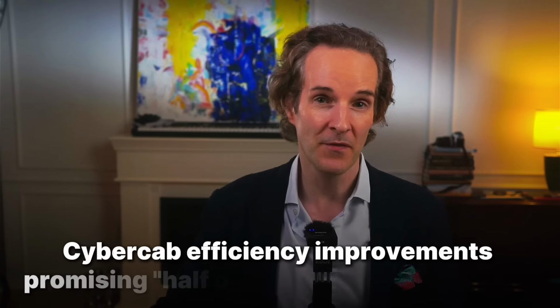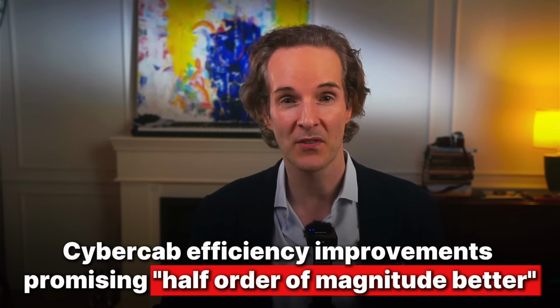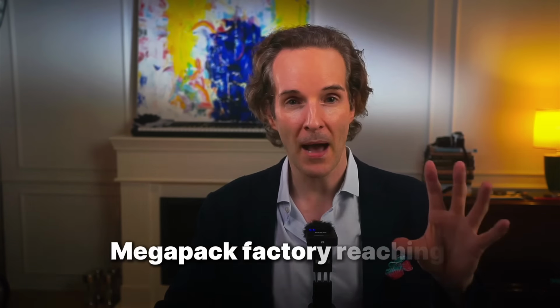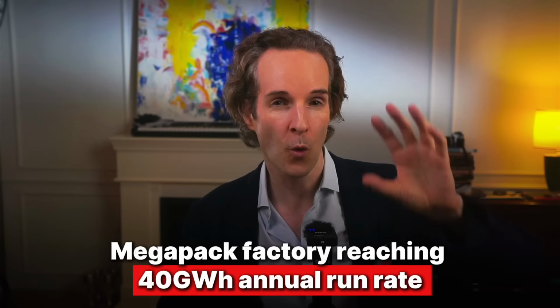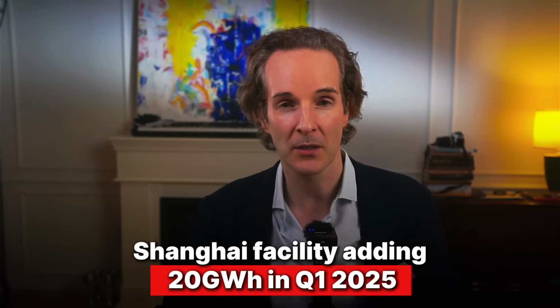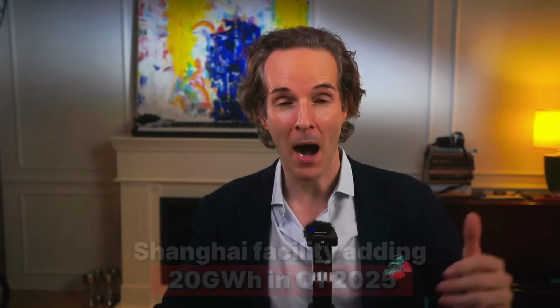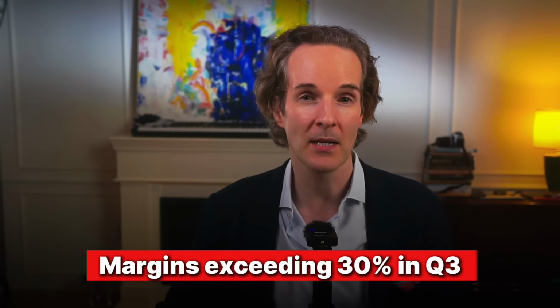The Cybercap efficiency improvements are promising a half order of magnitude better than what we've seen. And the energy division is absolutely crushing it. Megapack factory reaching 40 gigawatt hours annual run rate. The Shanghai facility is adding 20 gigawatt hours in the first quarter of next year. Margins are exceeding 30% on that.